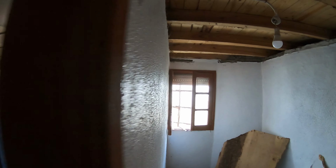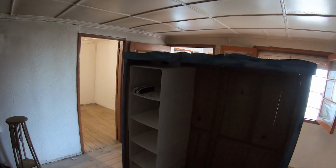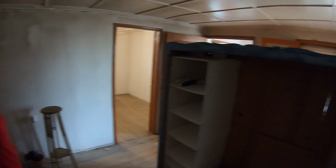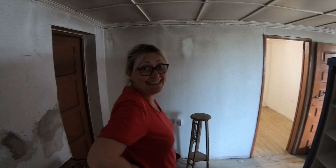There's my crowbar. So we've moved that out so we can have a clean wardrobe if we want to use it. And I'm going to rip that one down now. So say bye. See ya.